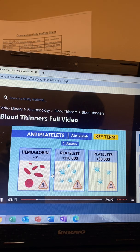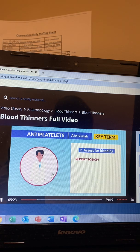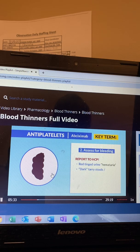Always question any prescription or order for any blood thinner with platelets that low. And guys, we assess for bleeding here. We report to the HCP these key terms. Red-tinged urine, which could be hematuria, or basically blood in the urine. Or dark tarry stools. That key term came up a lot on various quiz banks. Or it came up as black or bloody stools, basically blood in the bowel.